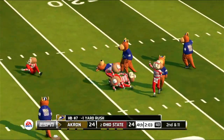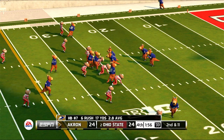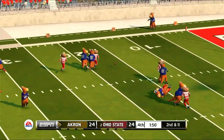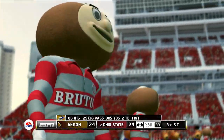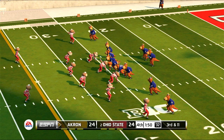They go to the back, and he's hit immediately in the backfield. This one is batted away. Well, if a down lineman can't get all the way into the backfield, he should at least disrupt the play by getting his hands on the ball, which he did nicely that time. Listen to this place.